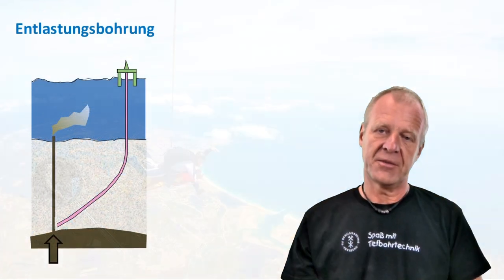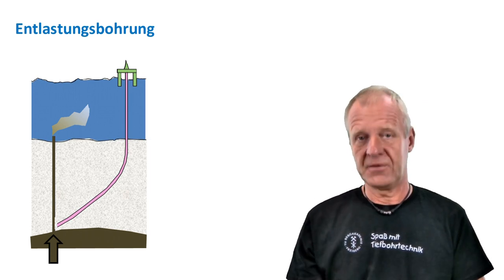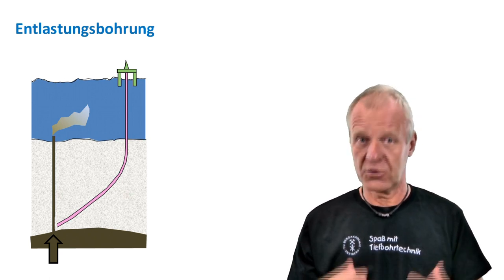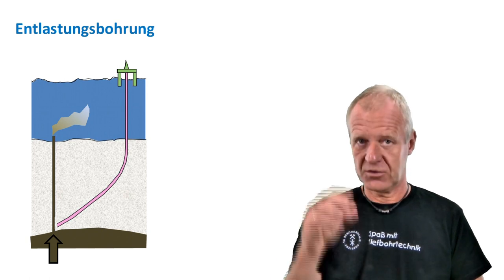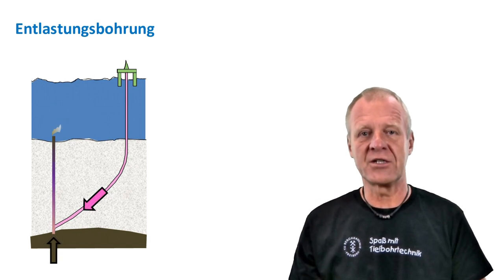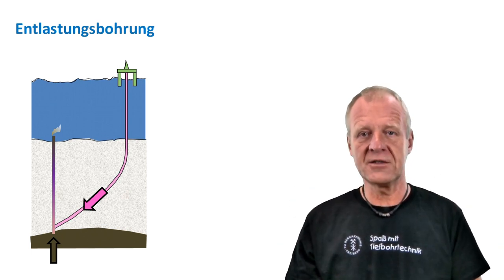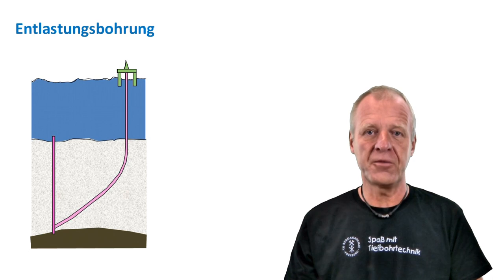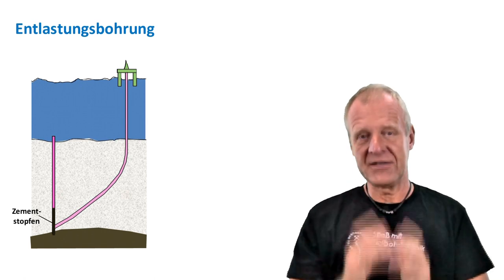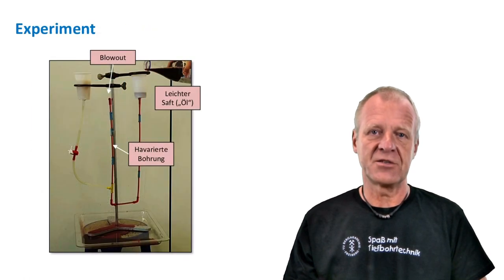When we see that our relief well is about to hit the damaged borehole, we fill it with a very special heavy drilling mud, also called the kill mud. As soon as we hit the damaged well, we start pumping the kill mud through the relief well into the damaged borehole. Initially, some of the kill mud will be easily carried away by the oil flow from the reservoir. But as more of the kill mud accumulates in the damaged borehole, the more difficult it becomes for the oil flow to push the heavy kill mud ahead of it. At the end of the seafloor, we notice that less and less oil exits the borehole until the blowout finally comes to an end. We want to demonstrate this in our little experiment here.